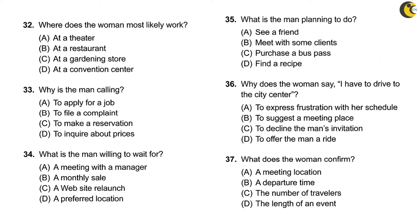Number 32. Where does the woman most likely work? Number 33. Why is the man calling? Number 34. What is the man willing to wait for?